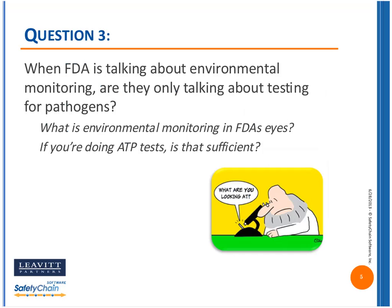Okay. Well, we're not going to let you off the hook here yet, Ann. I'm going to come back to you and ask, so when the FDA is talking about environmental monitoring, are they talking about testing for pathogens only? So what is environmental monitoring in the FDA's eyes? And if you're doing ATP tests, is that sufficient?